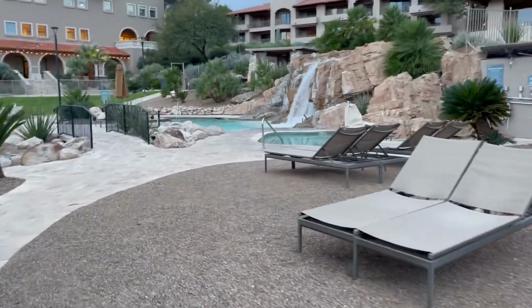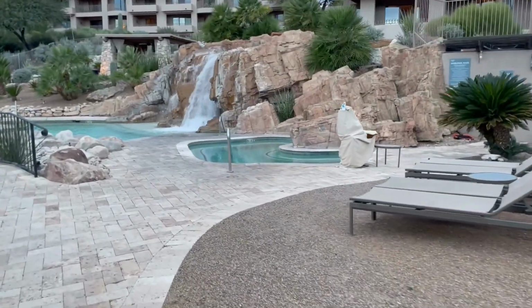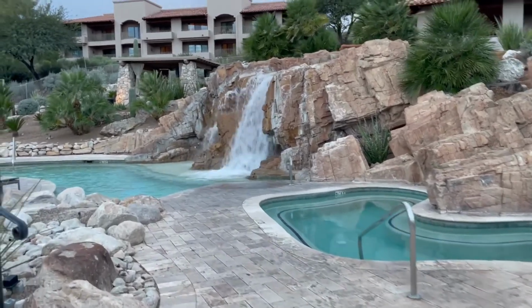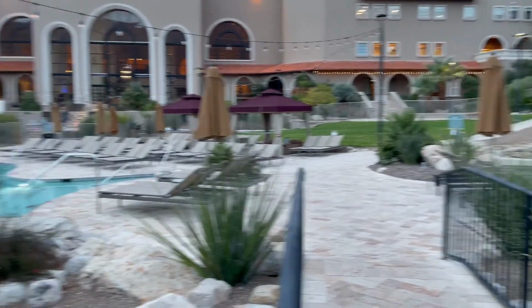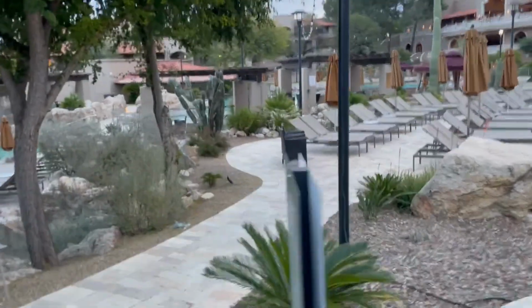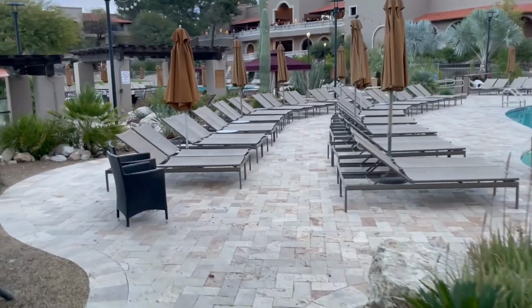The pool area is split up into several different areas. There's a nice little adults pool with an adult spa, hot tub hugging these rocks and waterfall. I thought that was really cool. Really great look to this whole place. And then as you go down, you see another pool, and then the main pool that has the swim-up bar, as well as a big water slide for the kids and some more hot tubs spread about.